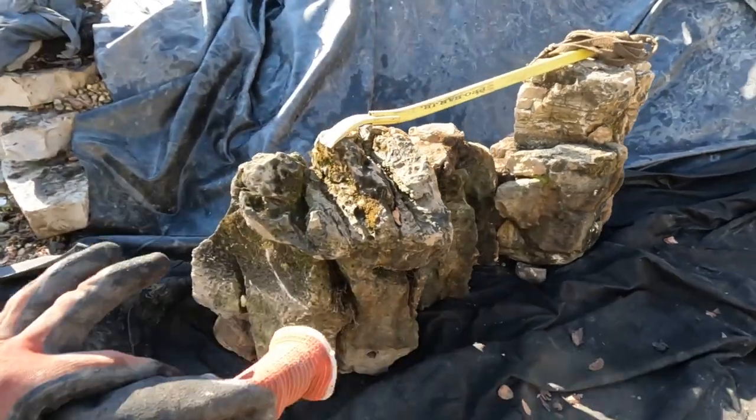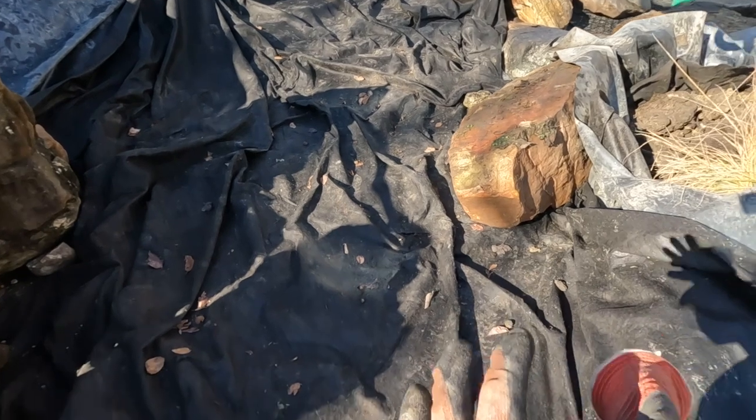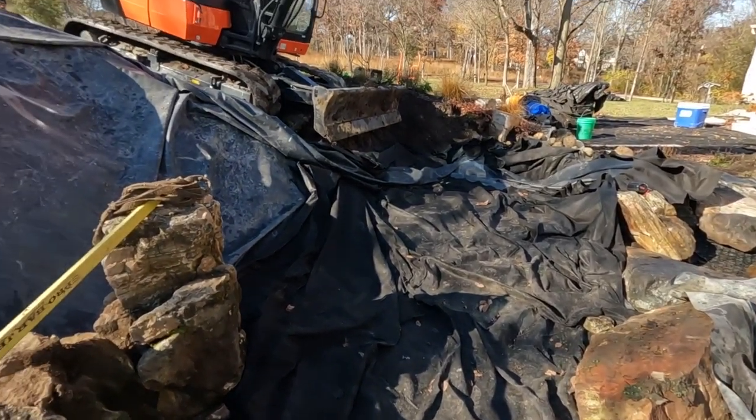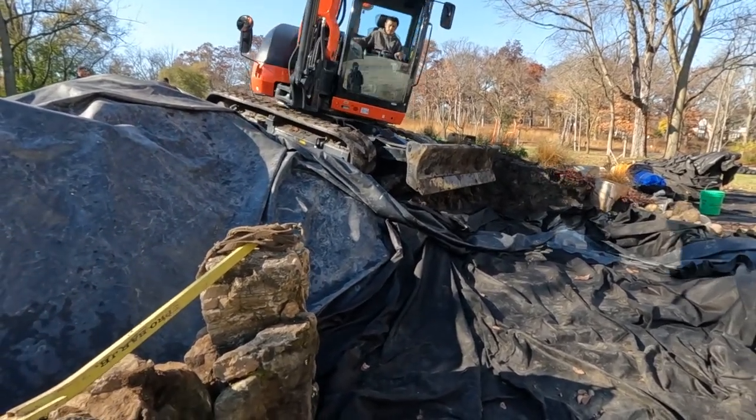We have that set, so we can work off that. We have this rock set that we just set earlier, and then we're going to set another one down in here and then get our cobble beach in on this side and work our way out. That way it allows access for the machine as efficiently as possible, and then we can keep cruising outside of this pooling area and working our way out.